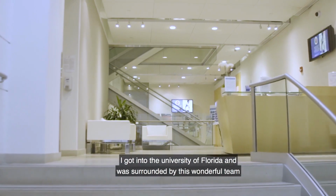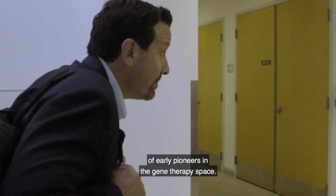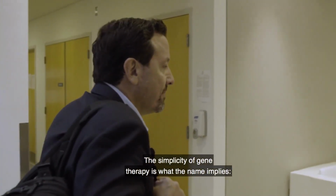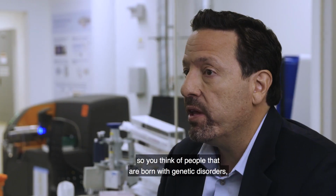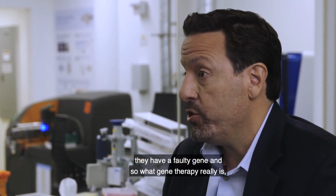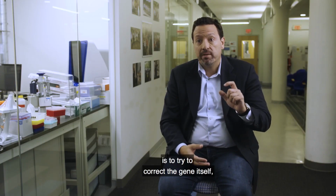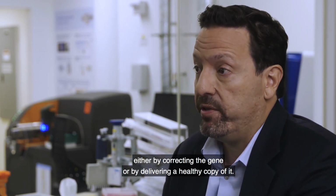I got into the University of Florida and was surrounded by this wonderful team of early pioneers in the gene therapy space. The simplicity of gene therapy is what the name implies. You're creating a therapy with a gene. So if you think of people that are born with genetic disorders, they have a faulty gene. And so what gene therapy really is, is to try to correct the gene itself, either by correcting the gene or by delivering a healthy copy of the gene.